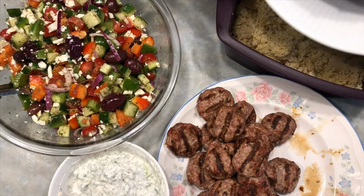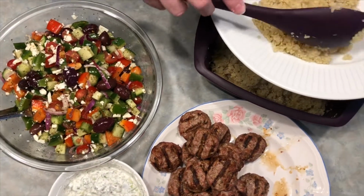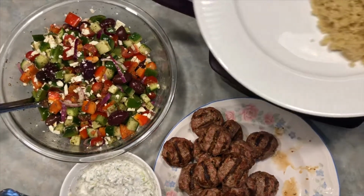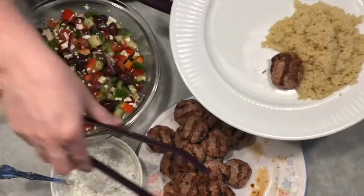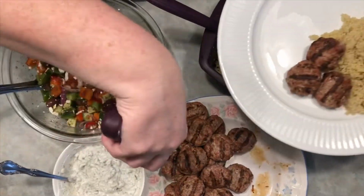Just in the 12 minutes it took our quinoa to cook, we were able to do our pork patties on the grill, throw together our salad, and make our tzatziki. So it is going to be fantastic. We'll just plate it all up here so you can see this beautiful dinner.